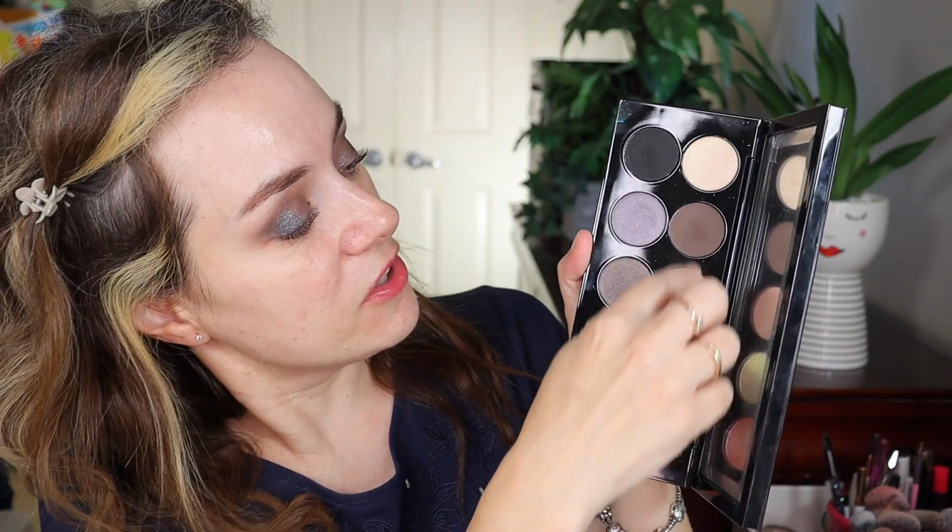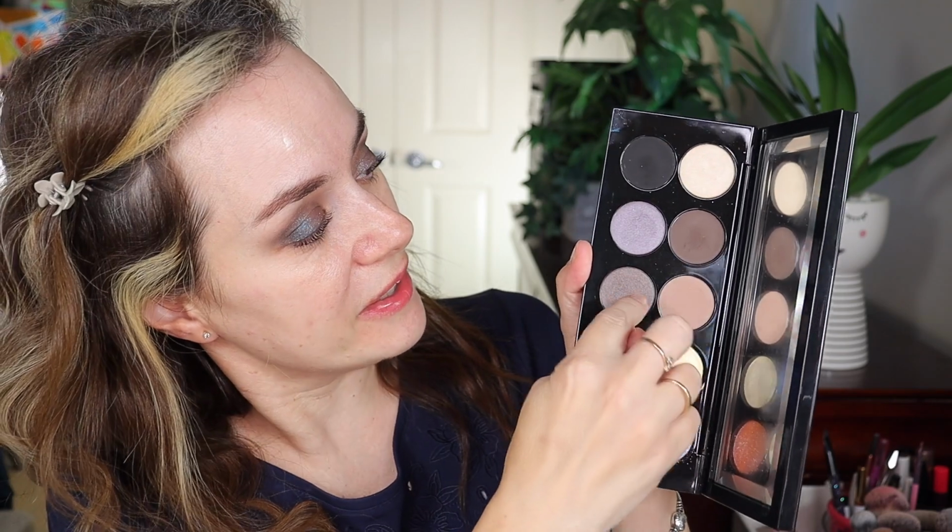If you're wondering what I'm wearing on my eyes, this is the McGrath Subliminal 1 palette. I've just used the darker browns right here and this on top of my eyelid, and then we're gonna finish the rest of the eye once we're done with the concealer with this palette and do the bottom lash line.